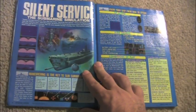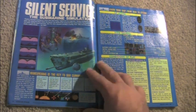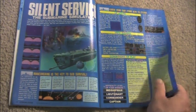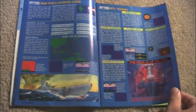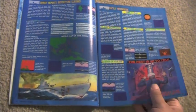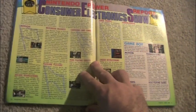Silent Service, it looks like a submarine game for the Nintendo. I've not played this. This is for the NES. Steel Diver looks pretty sweet for the 3DS, speaking of submarine games for the Nintendo. It looks like one of the better ones.